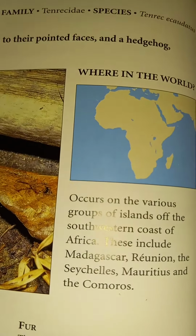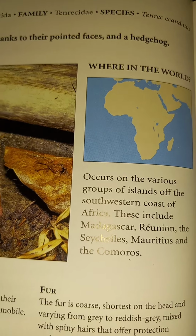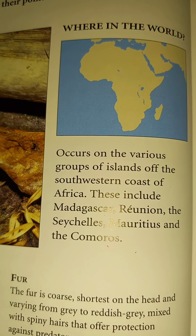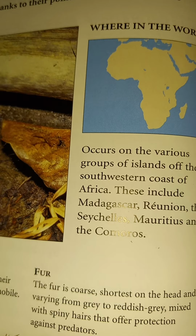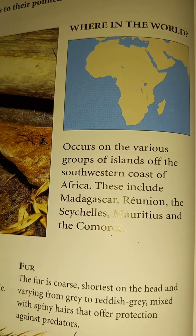Where they live: they occur on the various groups of islands off the southwestern coast of Africa, including Madagascar, Reunion, and the Seychelles. If anyone can tell me how to pronounce that in the comments, I'd appreciate it. The Mauritius, and, sorry, this brightness is, Comoros.